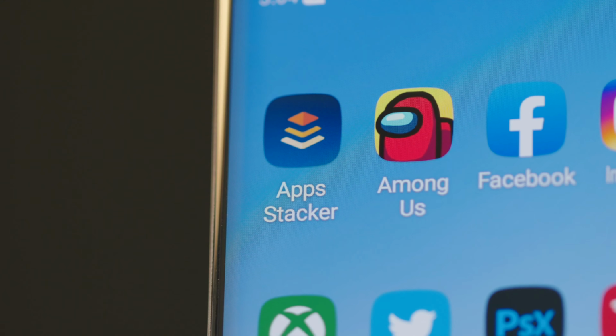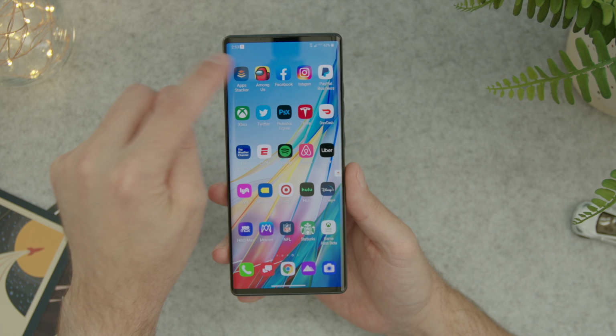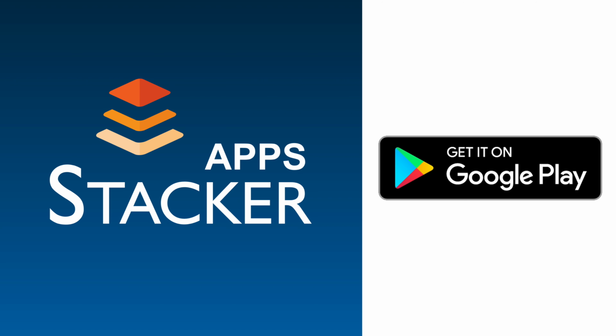And I think most importantly, it adapts to me and what I need, instead of having to adapt myself to what the app needs. So give AppStacker a shot. You guys are really going to enjoy it. It's actually available right now in the Google Play Store.